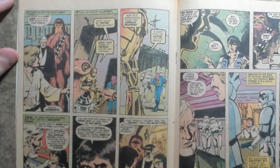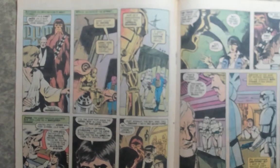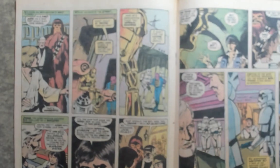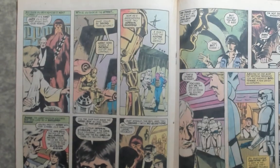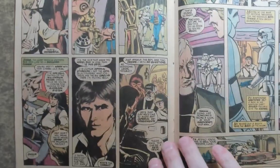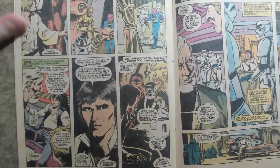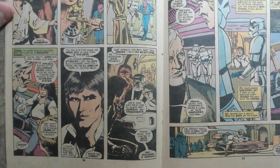Neither do Ben Kenobi's next words. He's first mate on a ship that might suit our needs. That's wonderful. While outside in the street, what could be taking them so long? Look, here comes a patron out of the cantina. Now he's approaching those 2 Imperial troopers. I don't like the looks of this, R2. Oh yes, Chewbacca's signature catchphrase, Gronk. Yep.